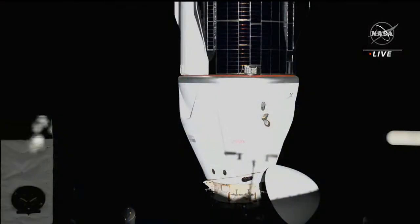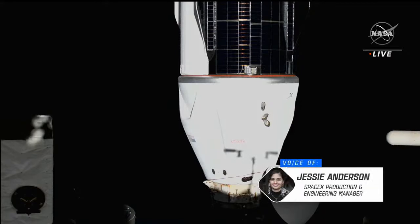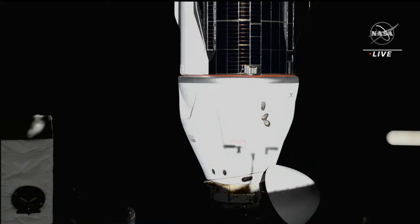Hey, Jesse. Hey, Gary. Good morning, everyone. I'm Jesse Anderson, a production engineering manager at SpaceX. This will be the third port relocation of a Dragon crew spacecraft following those of Crew 1 and Crew 2 just a couple years back. At this point, the crew is suited. Both the Dragon and APAS hatches have been closed and vestibule leak checks are complete.